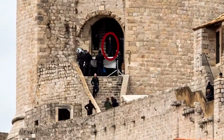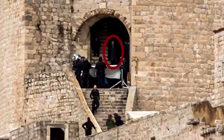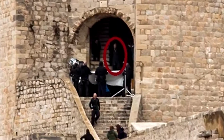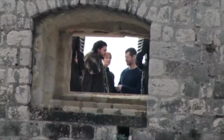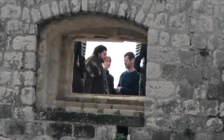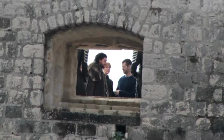One leaked photo shows a figure silhouetted in an archway. The figure seems to be Dany herself, as the figure has blonde hair, a dark outfit and a chain across their front. It looks the same as what Dany was wearing last season. I know that you're wondering, so why wouldn't Cersei then capture both Jon and Dany? The answer is one small detail: they're having a parley in front of a window.